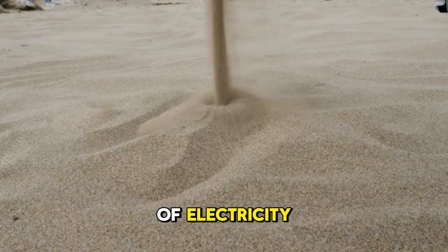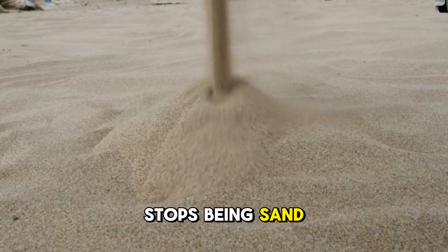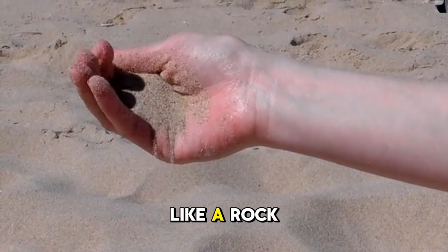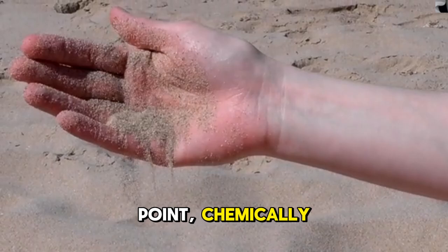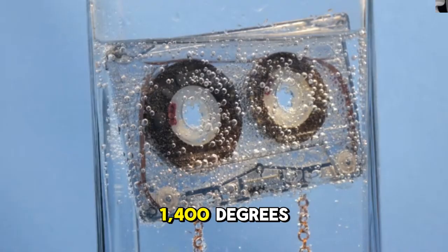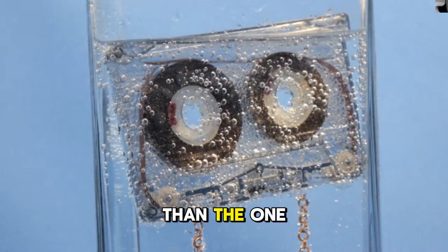A few volts of electricity run through wet sand for a couple of minutes, and the sand stops being sand. It doesn't crumble when you pick it up. It doesn't wash away in the next wave. It holds together like a rock, because at that point, chemically, that's exactly what it is. No cement truck, no kiln-burning limestone at over 1,400 degrees, just 2 electrodes, some seawater, and a battery weaker than the one in your car.